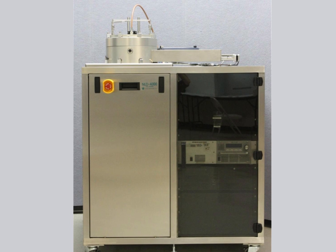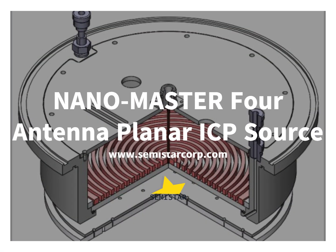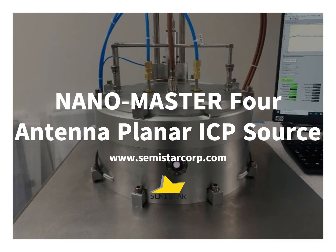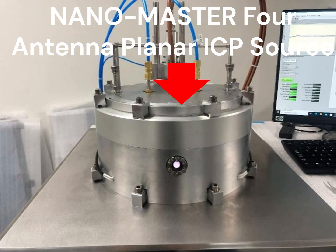Nano-Master NLP-4000 features a 13-inch nickel-plated ALD chamber with heated chamber wall, 5x10^-7 torr base pressure attained with turbo pumping package. Nano-Master 4-antenna planar ICP source. High surface ALD filter at the chamber exhaust. Level precursor distribution. Platen up to 400 degrees Celsius, biasable with RF. Handles up to 8 wafers.